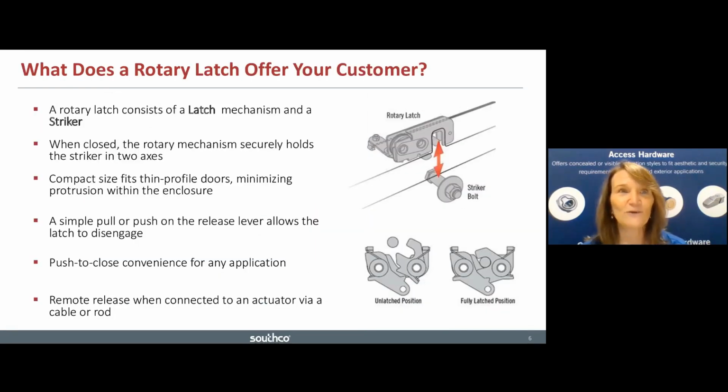So now on to rotary latches. So first, what does a rotary latch consist of? A rotary latch is really two pieces. It's the latch mechanism itself and the striker. Think about your car door, exactly same type of system. You have a striker, usually on the frame of the car, and then a rotary latch, which is embedded in the door. And when you close that, the rotary mechanism securely holds itself around the striker in two axes.